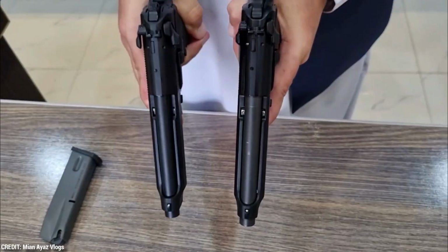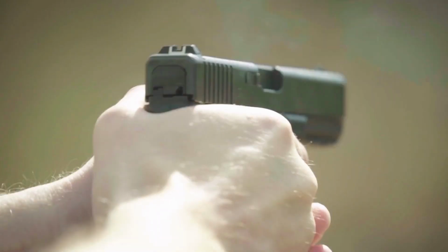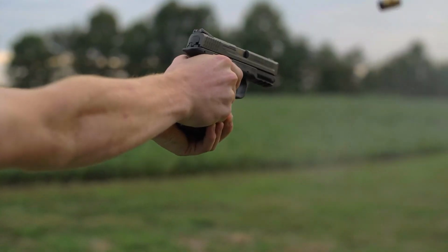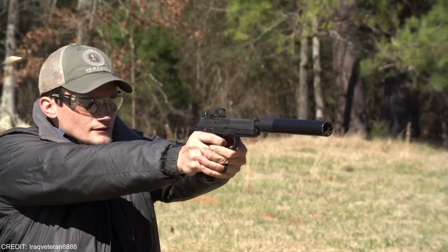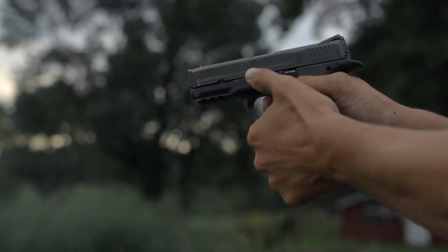What are the qualities of a good handgun? A good handgun must be lightweight, easy to carry, and reliable. In this video, we present you with the 8 worst guns that you can choose to avoid. Stay with us till the end to know more about these guns.